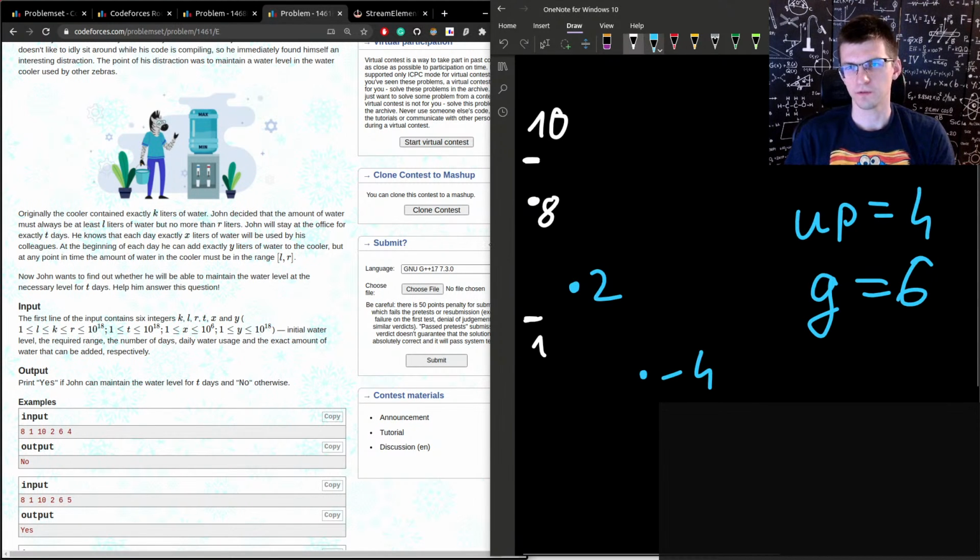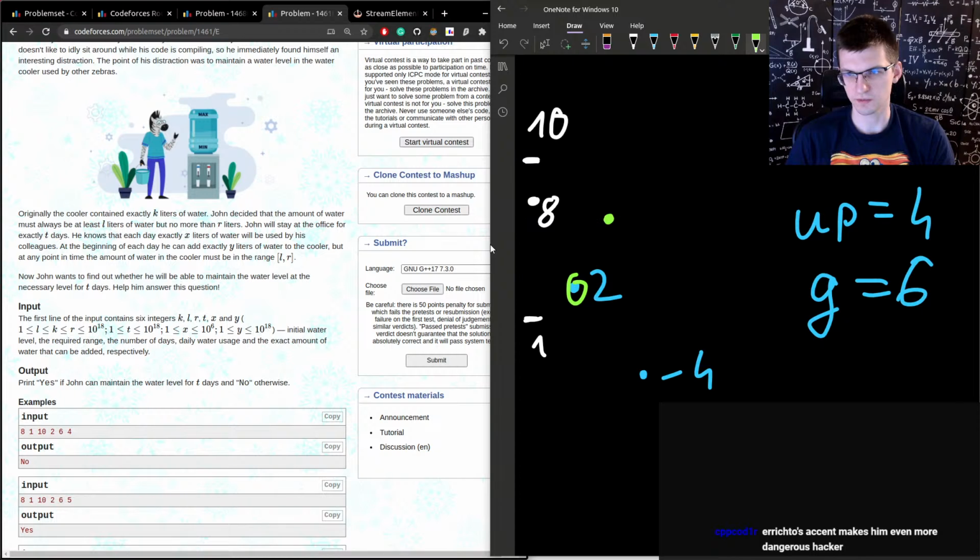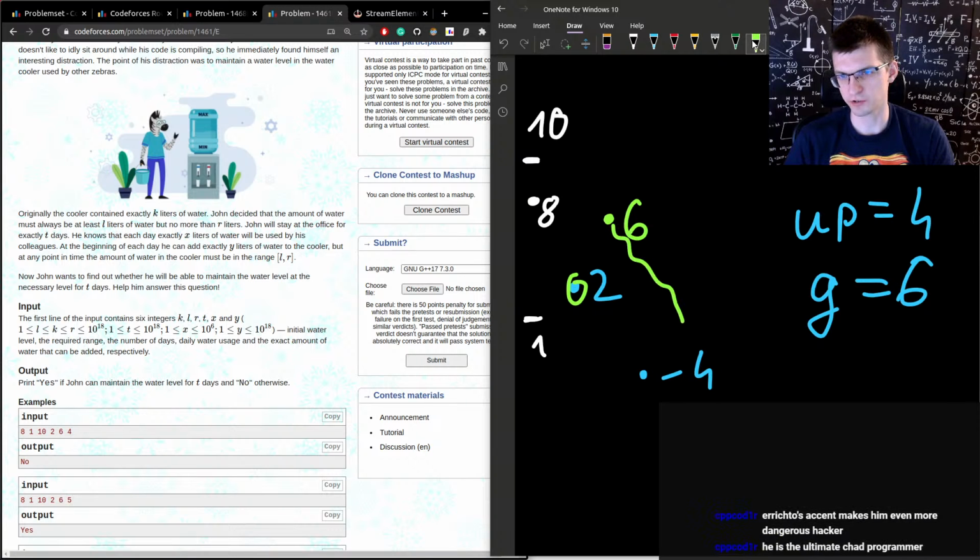All right. First, from 8, I cannot raise to 12 because I would hit the ceiling. I need to drop by 6. Then from 2, I can raise to 6 because I can use this move. I'm not allowed to use it twice. They said that we need to add exactly y liters of water. So from here, I will anyway drop to 0. And that's below 1. That's bad.